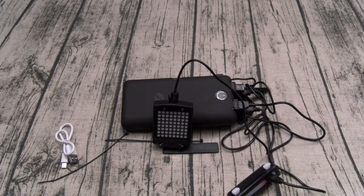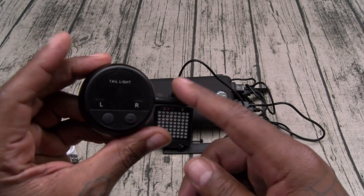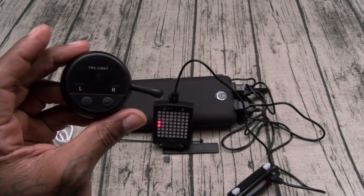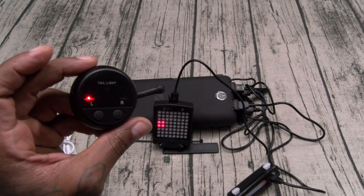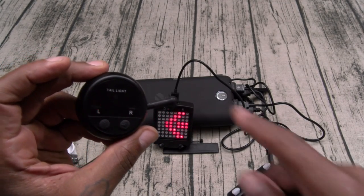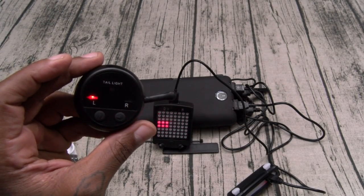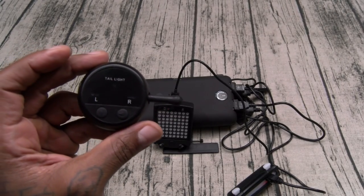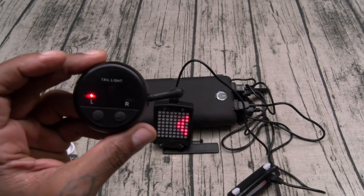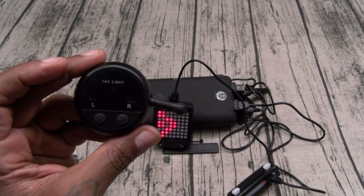All right. So I was playing around with this for a minute, and it's kind of cool. Check this out. Now it comes with a battery that you're gonna have to install in this end. But hit the turn signal. There's your right arrow. Hit the turn signal again. There's your left arrow. Right. Left. Just like in a car. So now this is kind of cool if you're riding in traffic in the middle of the night. You got to make that left. There you go. Make that right.